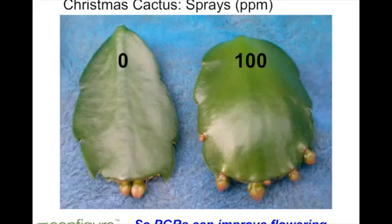Other attributes that aren't GA pathway oriented, but Configure, you can increase the number of flower buds on those phylloclades. So 100 parts per million Configure on the right, there's about 5 or 6 buds there compared to 2 with the one on the left. So improving plant flowering capacity.